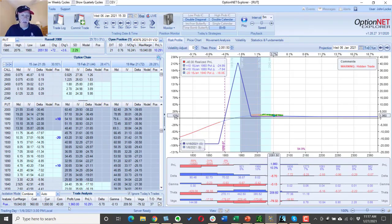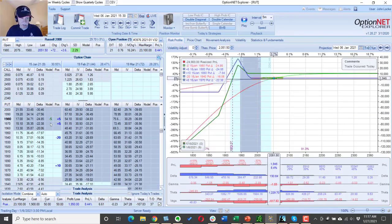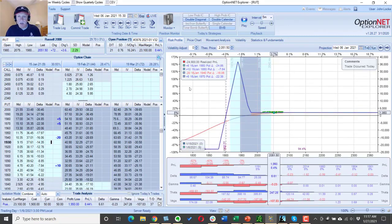So what we're going to do here is we're going to make an adjustment. And our adjustment here is simply to take these 1980s, or at least some of these 1980s, and bring them back to 1970 until we get back to positive delta. So in this case here, we did 5. We did what we call a vertical. We sell 5 and buy 5 options here. And now this is our new position. We're slightly positive delta. And let's move forward here.